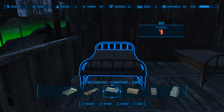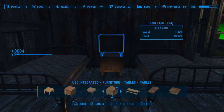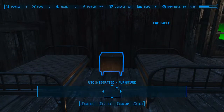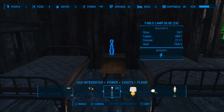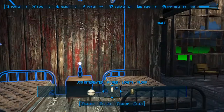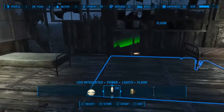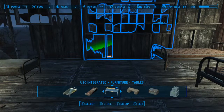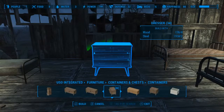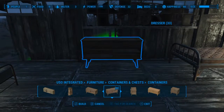No, it's in tables, the square cabinet looking table. Yeah, put that there. They get nicer beds, but a worse light. Seems a fair trade-off. And their dresser will take a page out of Diamond City's book. We'll block the hole in the wall with it. It's no bookcase, but it'll do.